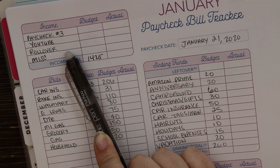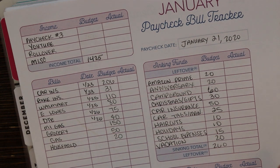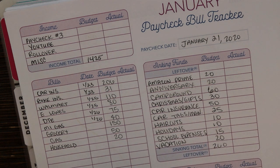This is also including any rollover that we had from last week. After we paid all our bills and took care of all of our expenses, anything we had left over, we roll over into the next week, because my husband is paid on a commission. His paychecks are not super consistent. So we try to always have a little bit of money left over to make sure that we can stay afloat the next week.